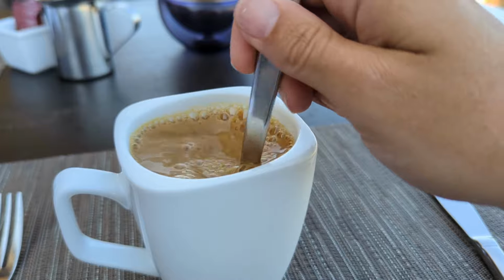But here's the kicker. It's $15 to get it delivered to your room every single time. Whether you have the regular all-inclusive or the premium, it's gonna cost you $15 to get it delivered. Just seems a little bit weird. We've always had room service included at an all-inclusive resort.